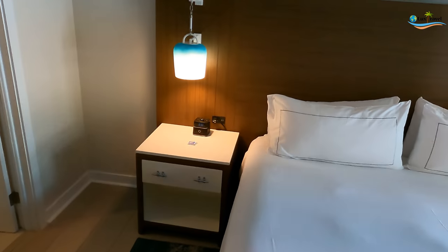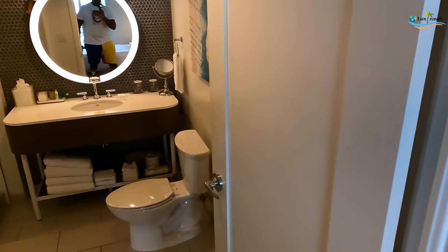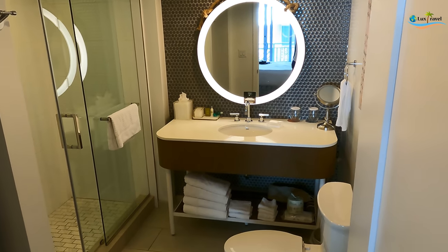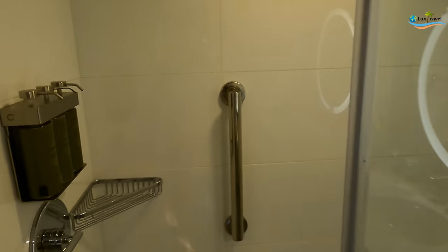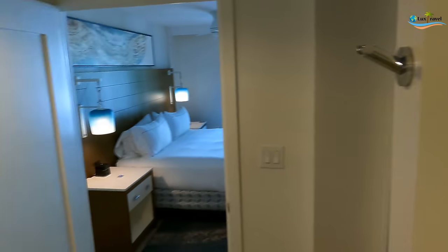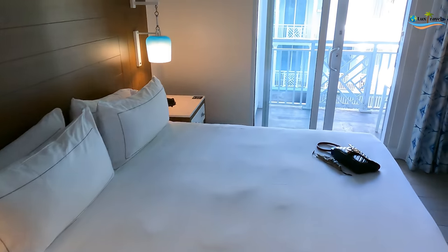And let's take a look around inside the bathroom. It's a little bit small, but it's nice and clean. Clean lines. Then you have the shower here, some wall art, and a small closet. Really, really like the room.